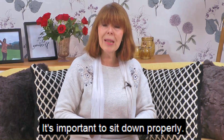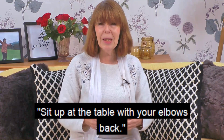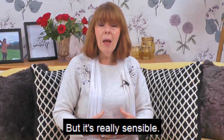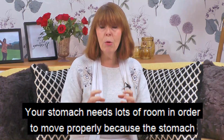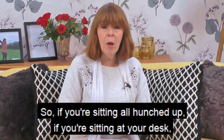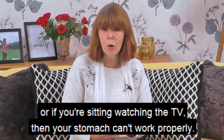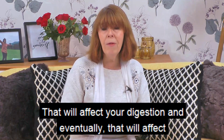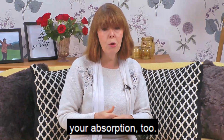Number 4, it's important to sit down properly. You know, I can always remember as a child my parents saying to me, sit up at the table with your elbows back, and you'd always think, oh, I don't want to do that. But it's really sensible. Your stomach needs lots of room in order to move properly, because the stomach grinds your food up. So if you're sitting all hunched up, if you're sitting at your desk, or if you're sitting watching the TV, then your stomach can't work properly. That will affect your digestion, and eventually that will affect your absorption too.